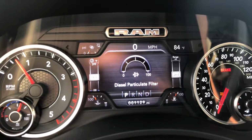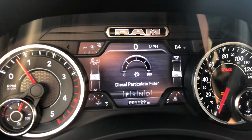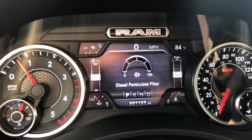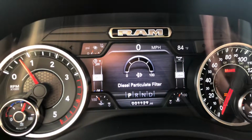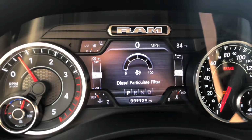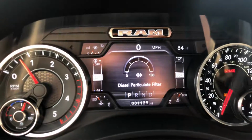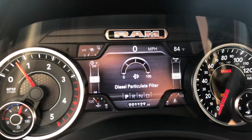And then before pulling back up here, I had a few more stops to make. At 11:21 in terms of miles on the odometer, the message went away. This popped up and it was completely expended. So I wanted to make a quick video that it took me, and the way that I use my truck and the way that I'm driving it and my habits, 20 miles.